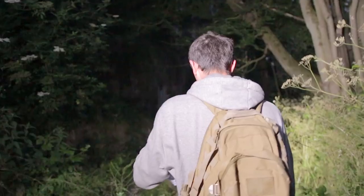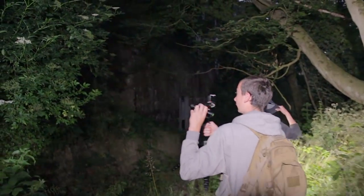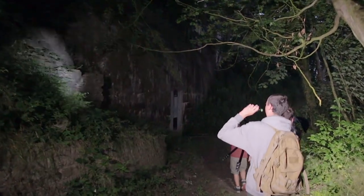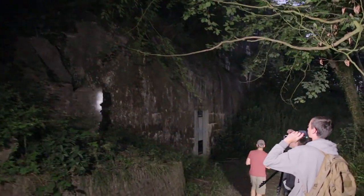Just walk through all this. Careful, I keep walking into people now. Hang on, what we got? Doesn't look like an entrance. Keep going, why not? Nice look. So that's the back, that's where we were just at. This is the elevated section, like where the magazines and that are. Oh, there's a chimney there. Might be able to jump down the chimney.